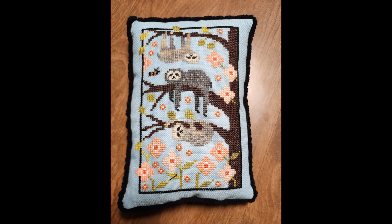Buried my list. So I'm going to insert a photo in here. The last thing, well, there are two other things I've fully finished that I can't show you. One is a pillow I finished for Acorns and Threads. It's Plum Street Sampler, and it's one with three sloths on it. I took it to them, so I don't have it. So I'll insert a picture here.